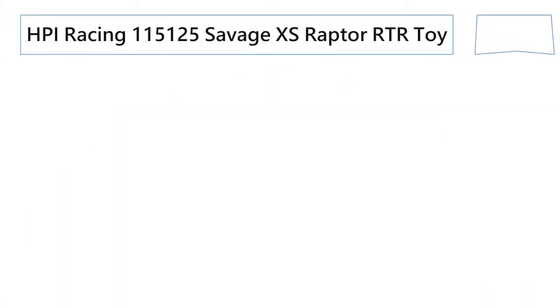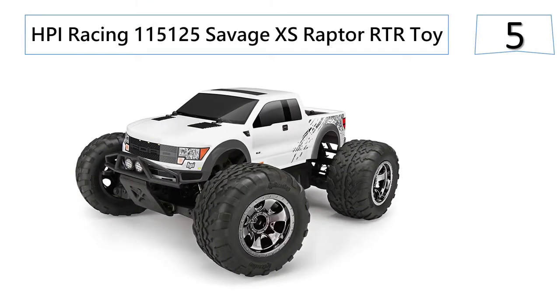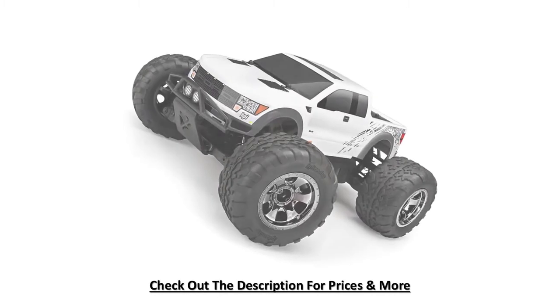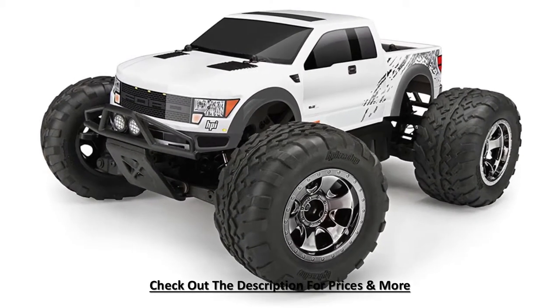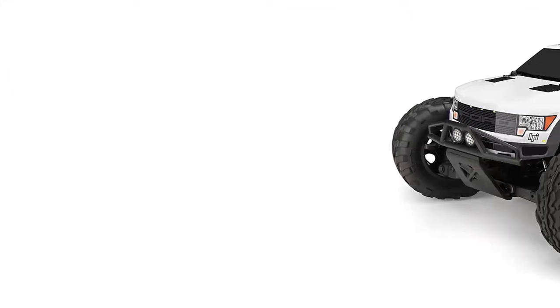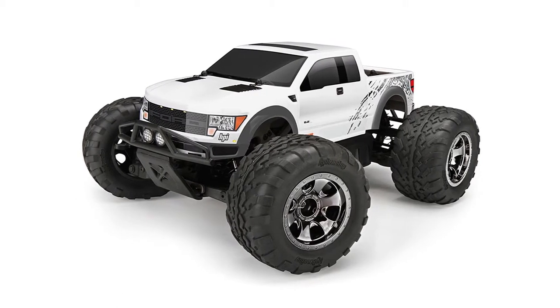At number 5, HPI Racing 115-125. This is one toy that features the body of the Ford Raptor SVT with a great ground clearance so that it can move without easily being stopped by obstacles. Because of its rather small size, it can be used in backyard spaces and small areas by children using it to play. It is built with a strong material so that it can handle the toughest of surfaces without getting damaged.